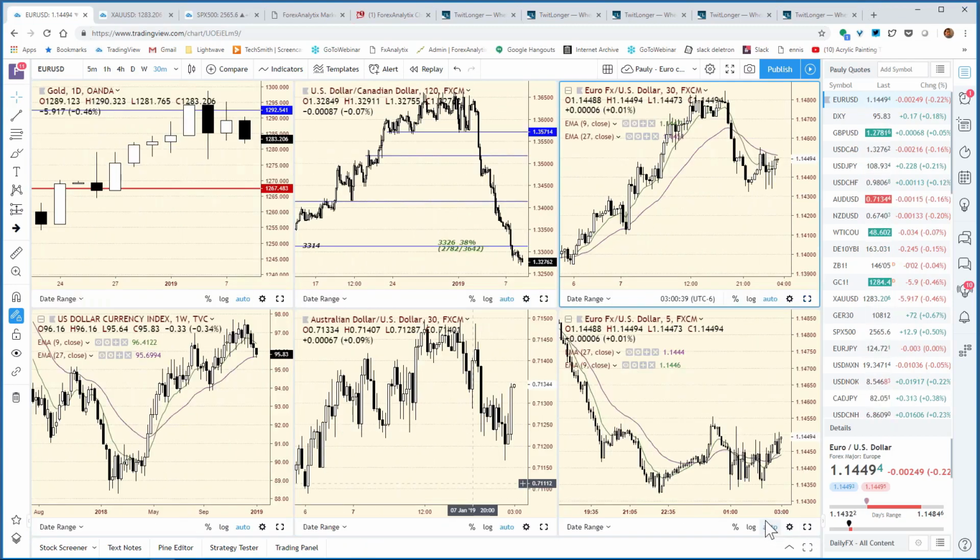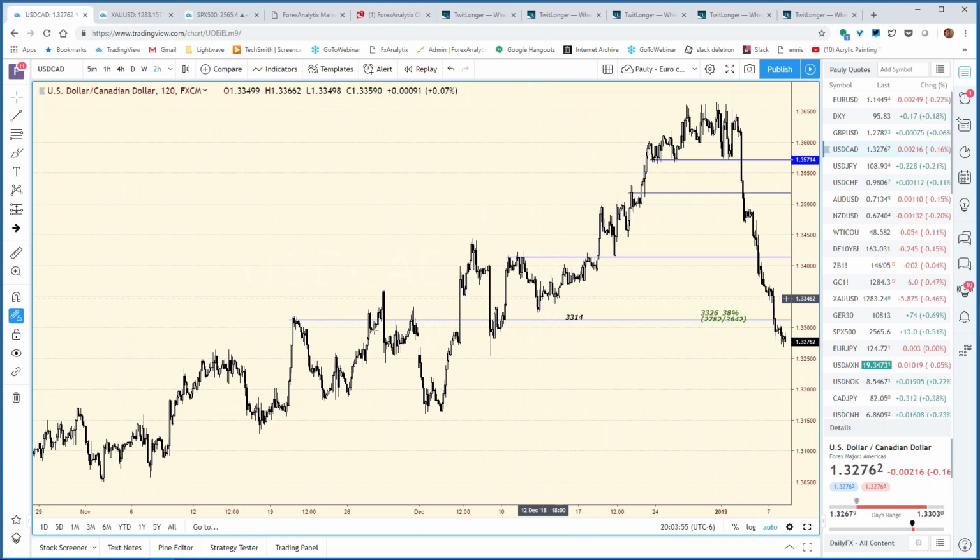dollar. We finally got, as we mentioned yesterday, we needed a 2-hour close above 14.16. That would open the door for an upside challenge, and we certainly saw that. And if you see this here on the dollar CAD, wow, what a move lower here on the dollar CAD. We have come into a key area right here, this 33.14. We're below it. Doesn't mean we won't get above it somewhere along the line. I mean, we're somewhat oversold. We've fallen like a rock if you think about it.